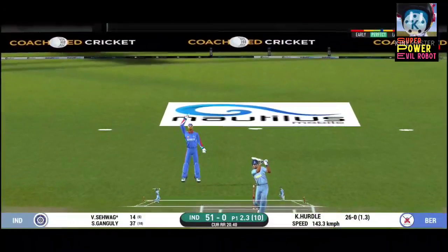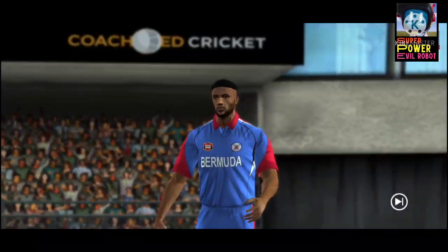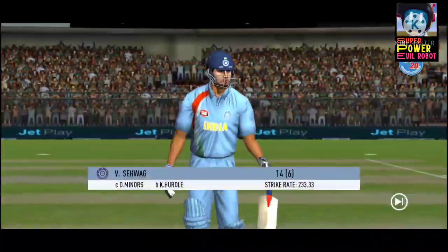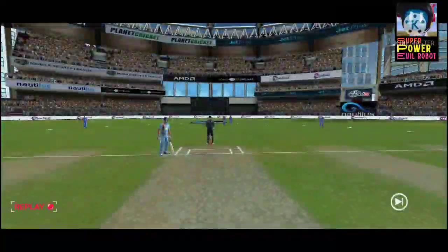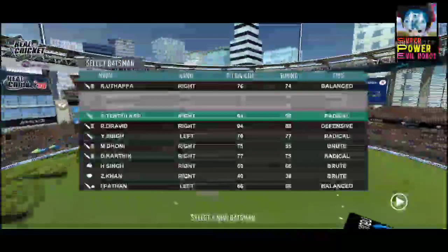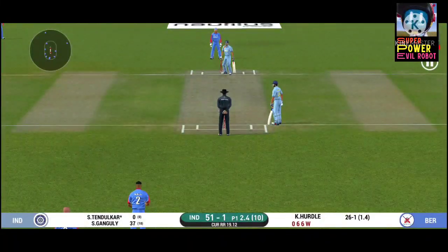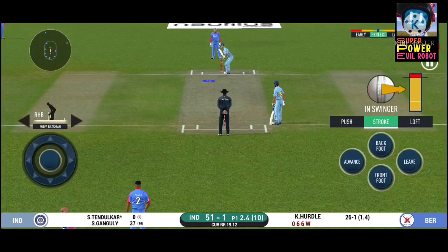He was poking at it. The field set exactly for it. And great execution of plans by the bowler. Has to walk back to the pavilion. Batsman getting ready to face his first ball.